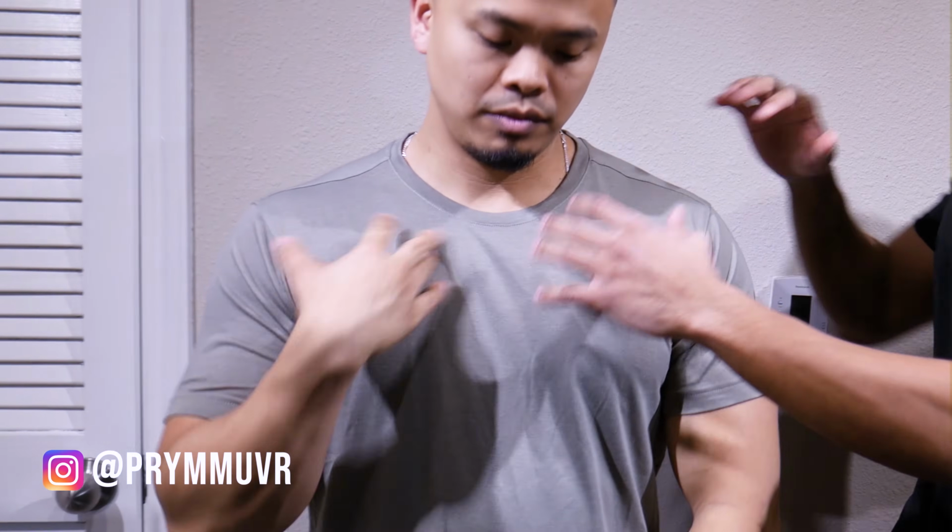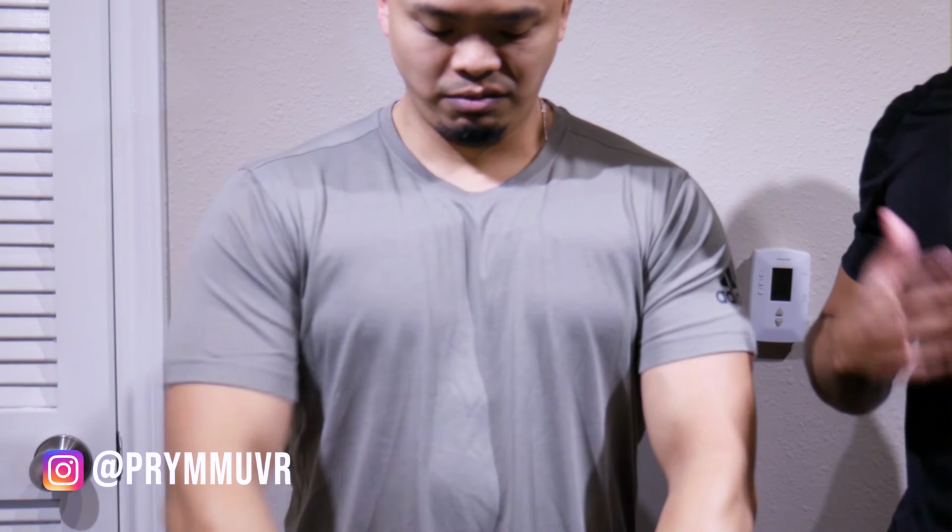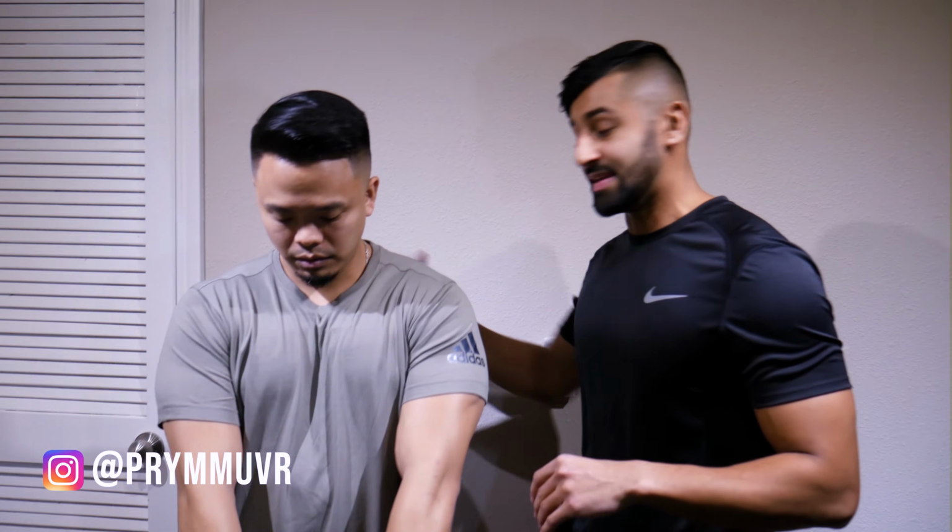For the people in the gym who like to work their front muscles, their push muscles, their pecs, their shoulders, their chest, that's where you see this dominant musculature a lot in the front, and they neglect the muscles in the back.